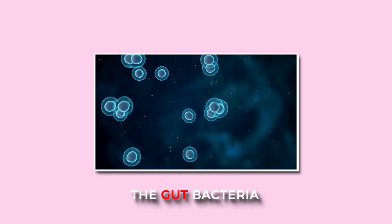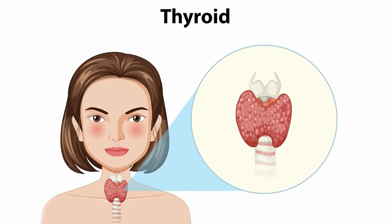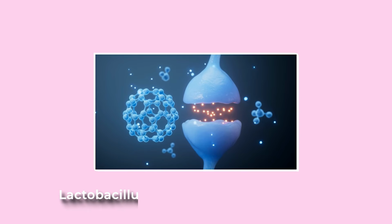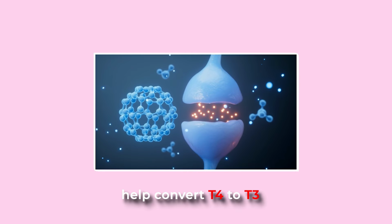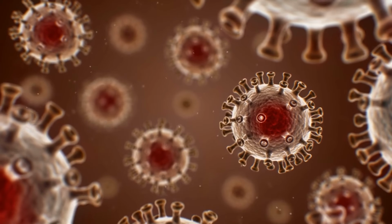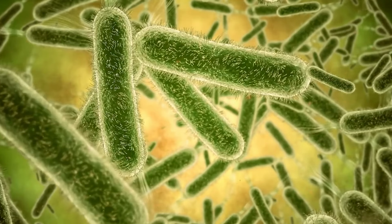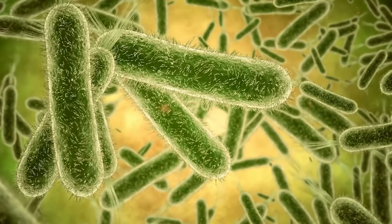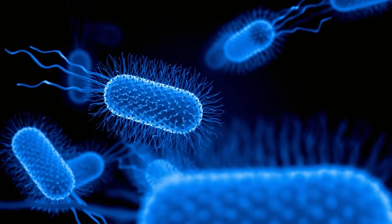The gut bacteria that control your thyroid. Specific gut bacteria are crucial for thyroid function. Lactobacillus and bifidobacterium species help convert T4 to T3. When these beneficial bacteria decline, conversion suffers. Studies show that people with hypothyroidism have distinctly different gut bacteria than people with healthy thyroid function. They have more inflammatory bacteria and fewer beneficial species.